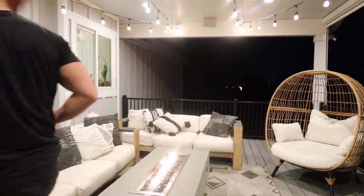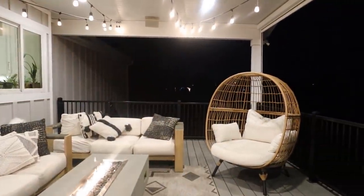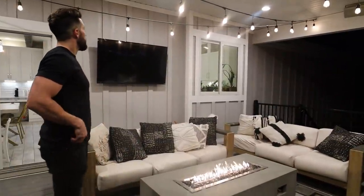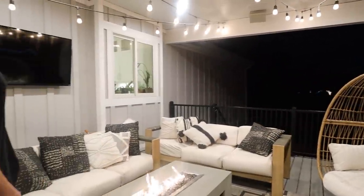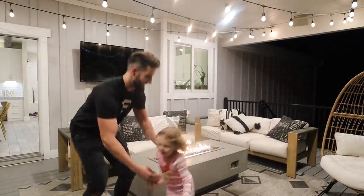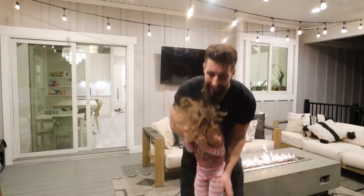So normally we have this couch is there, and then this couch comes over on this side. And then we have a TV out here too. So when we're hanging out, watch TV, we can hot tub. Now we can watch the kids jump on the tramp. We usually move this chair over here. It's kind of winterized right now. It's such a fun and cozy spot. Like in the summer, we have so many fun nights out here. Oh, that was fun. Come on.